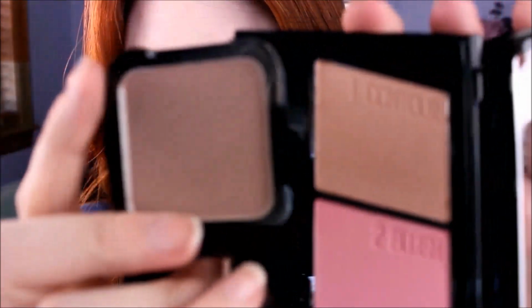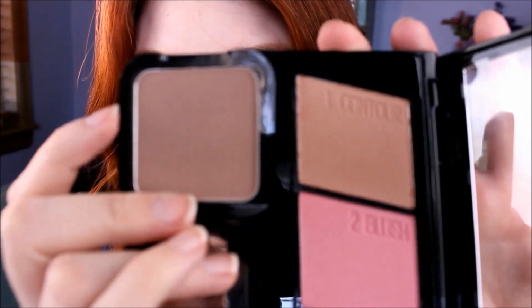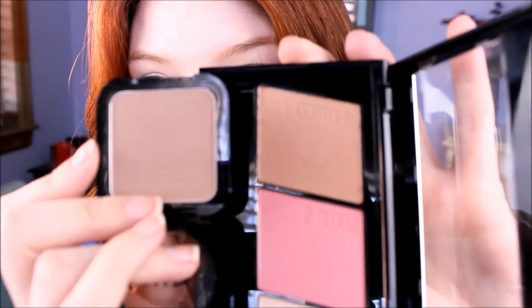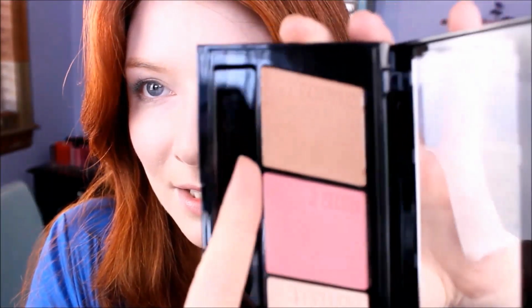Alright, so let's compare this to my favorite fair-skinned bronzer I use. This is the NYX Blush and Taupe. I just bought a new one. And let's compare this shade to the Maybelline one. So this one's definitely more cool toned, definitely better at portraying a shadow. This one is definitely a little bit more clay toned, definitely more warm. So I would probably still prefer this, but I'm still going to try this out and give it a go.